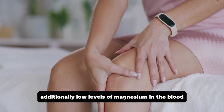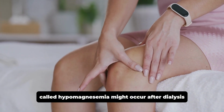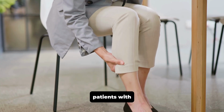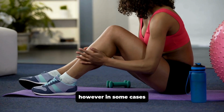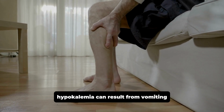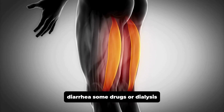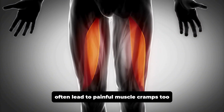Additionally, low levels of magnesium in the blood, called hypomagnesemia, might occur after dialysis, which can also lead to muscle cramps. Patients with ESD often experience high potassium levels. However, in some cases, potassium levels may become too low, a condition called hypokalemia. Hypokalemia can result from vomiting, diarrhea, some drugs, or dialysis. Low potassium levels often lead to painful muscle cramps too.